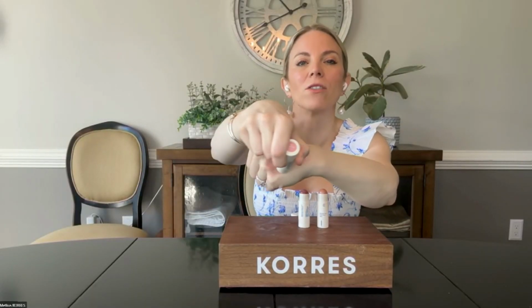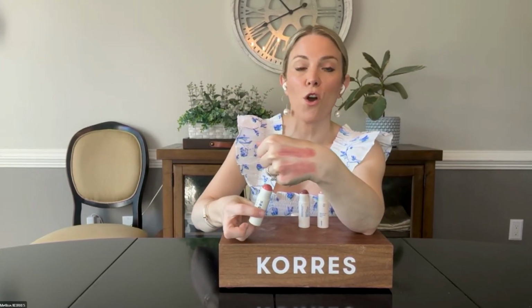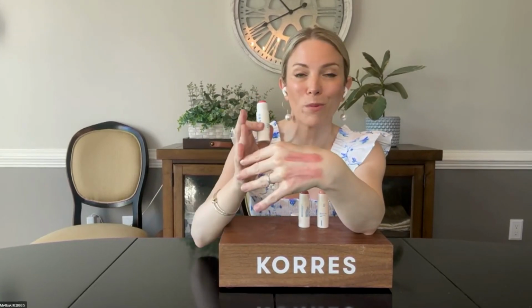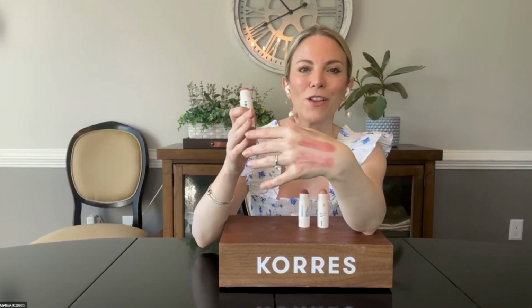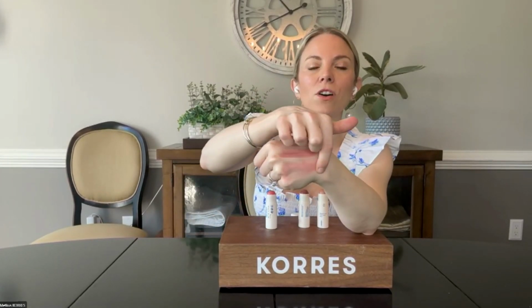Okay, it melts. The second it touches the heat of your skin, no silicones, no mineral oils, no petrochemicals. So many of your other blush, cheek, lips, all of those are filled with those petrochemicals. It glides on, but then it actually hydrates the skin. So you're seeing that natural flush of color, that little bit of hydration, that dewiness that is not sticky or tacky.